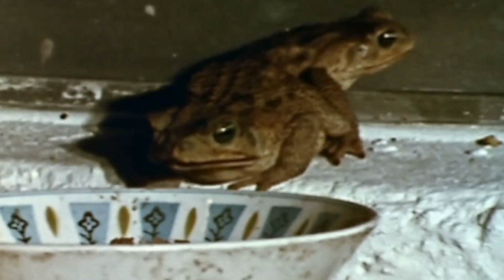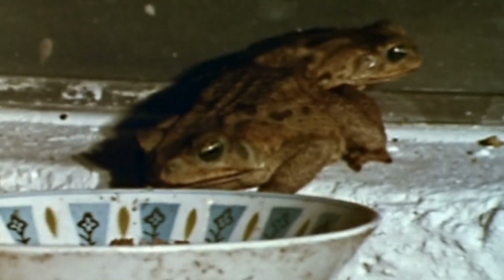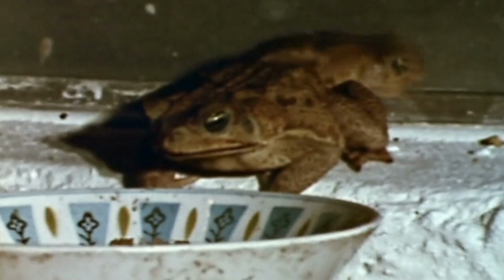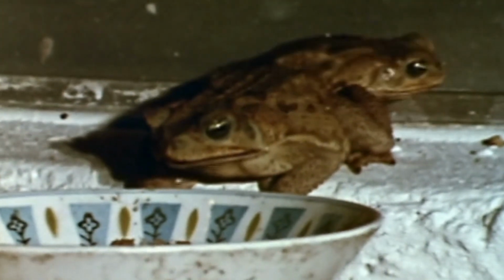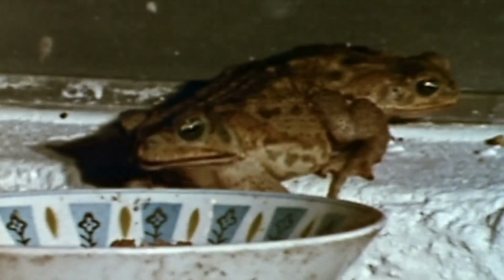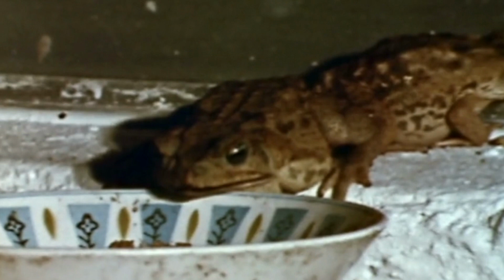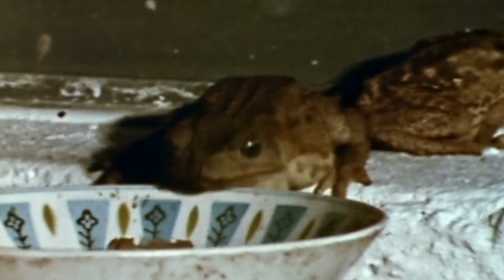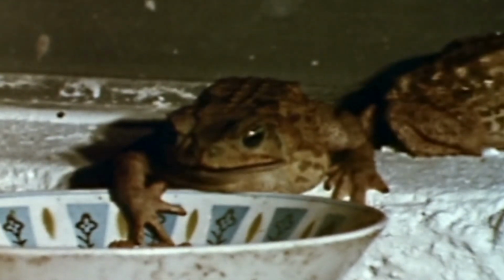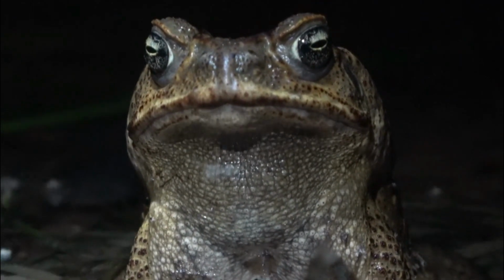Number 6. Control measures. Managing cane toad populations has been a challenging task. Some methods include physical removal, trapping, and chemical controls for tadpoles. Additionally, educating the public about the dangers of these toads and preventing their further spread is crucial to mitigating their impact.